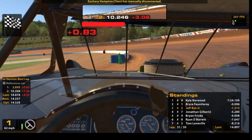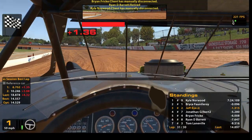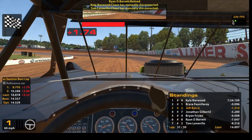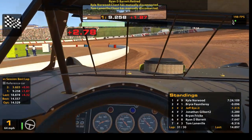That'll help us out on the iRating. As long as you're up in the upper half of the field, usually you're going up. Nice clean race, so safety rating will go up, and not too bad for a rookie limited late model race.